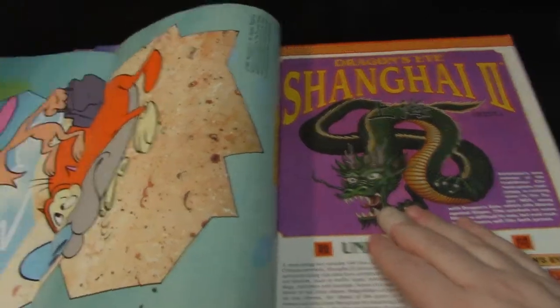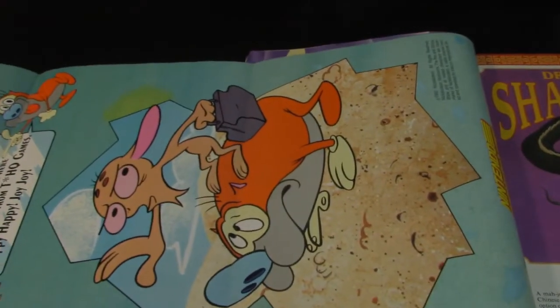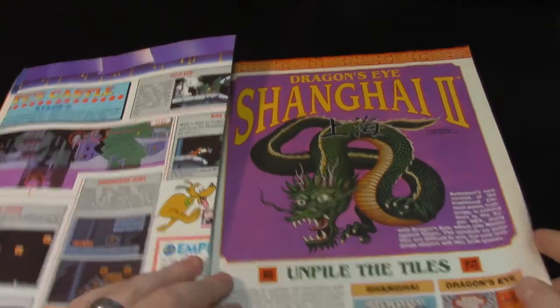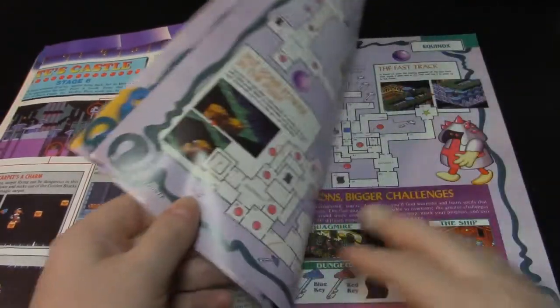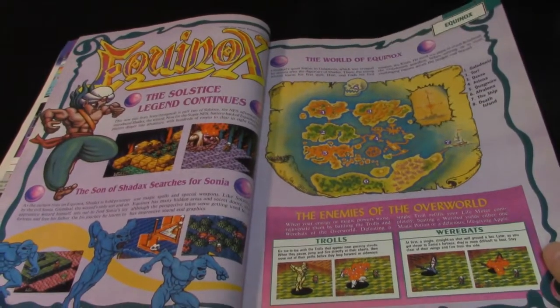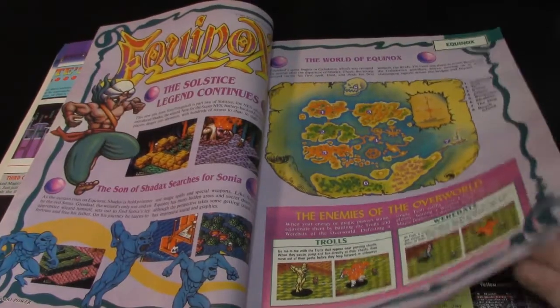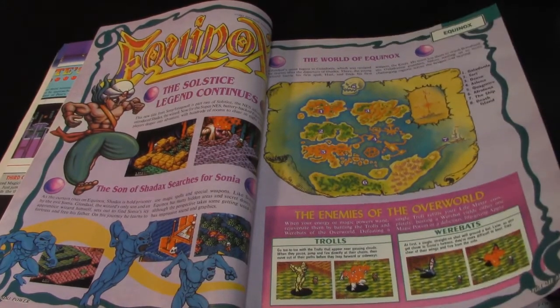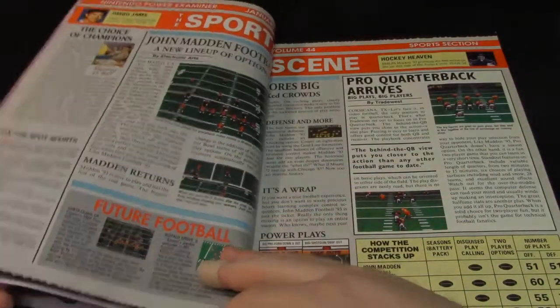This issue had a Ren and Stimpy poster for the Game Boy, and then a Mahjong tile game walkthrough for the Game Boy, which I'm just going to skip over. Then Equinox for the Super Nintendo. Never played this game, actually, so I'm not really familiar with it. Looks like an isometric kind of action RPG kind of thing, I don't know.